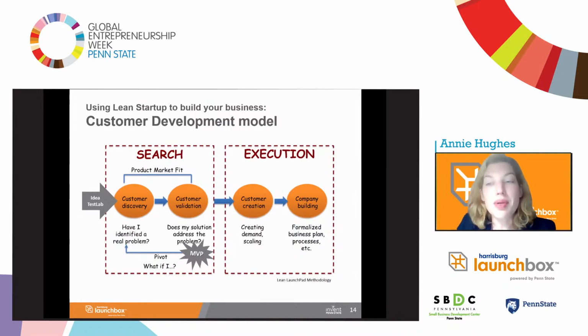And with the final stage, company building, at this point, you've validated your business model. You have demonstrated demand. You have an answer to that question of what are we as a startup? What are we doing? What are we providing for our customers? What do we mean to our customers? You've tested those questions, and you have some answers for those questions. So you're transitioning from a startup to a business at this point.